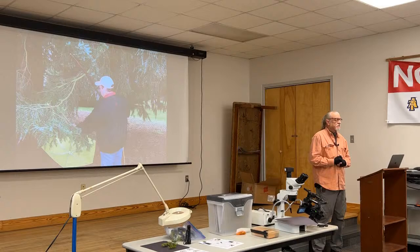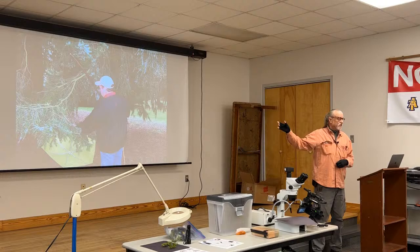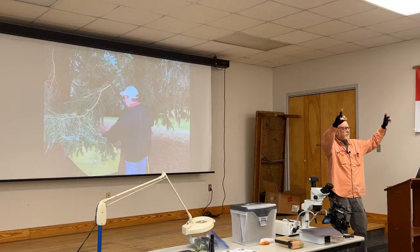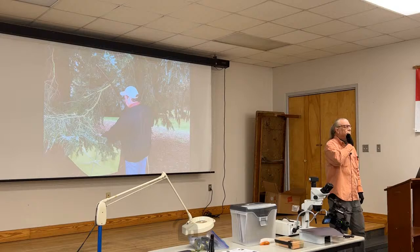He's pounding away. This is pictures in your guide sheet, by the way. This is how we collect. This is a tree in Lake Park called Woodland Park. These are all hemlocks out there. They're all this big. They're all about 120 feet high. They have a big on them about the half with adelgids.